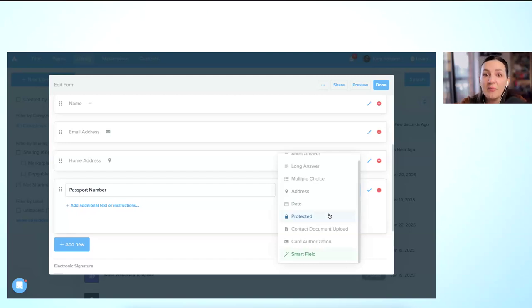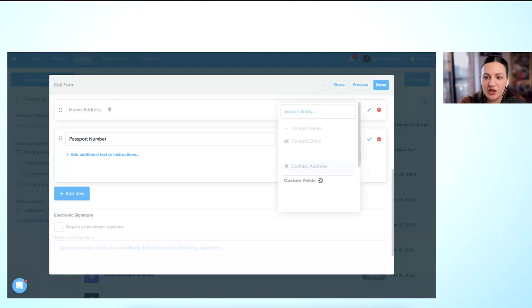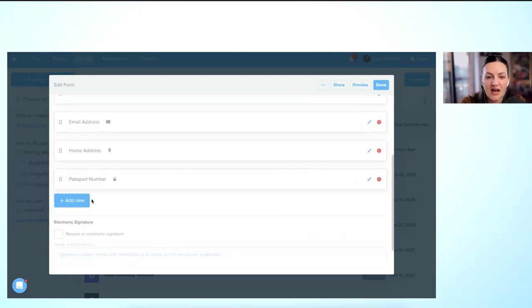Now, we are going to come back and do a credit card authorization form, but please do not confuse these two. Card authorization is literally just for card authorization. Protected field is for something that needs to be protected, like ID, passport. That's the difference there. So you could choose protected, but again, I have a smart field already, so we're just going to use that. And then let's go ahead and check that.